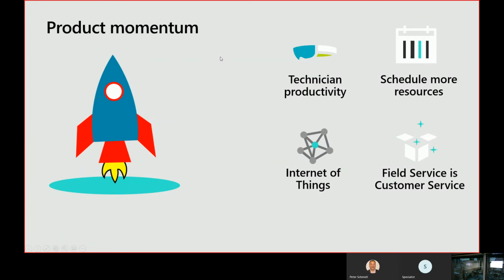So product trends. Microsoft has seen that there are four key buckets of focus. Technician productivity is a big one. How can we give them the right tool, make them productive, and not make this form that we're giving them on a tablet slow and tedious for them? Because we don't want to slow them down. We want them actually hands on the tool to get the job done. How can we schedule more resources more effectively?